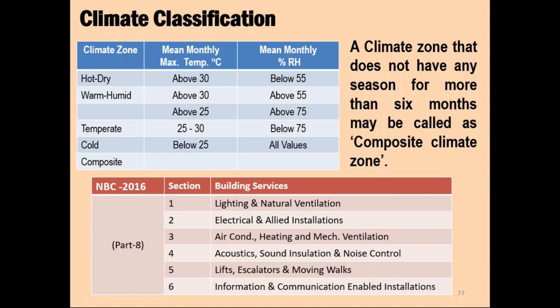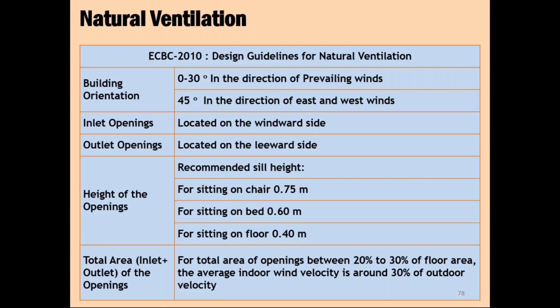And the NBC, again, is also a parallel document to be referred to for all design requirements and compliances, of statutory or voluntary nature, in Part 8, Section 1, 2, 3, 4, 5, 6, for lighting, electrical, insulation, air conditioning, acoustics, lifts and escalators, and other information. In ECBC, they talked about building orientation, inlet opening, outlet opening, height of the openings, and total area of the opening.